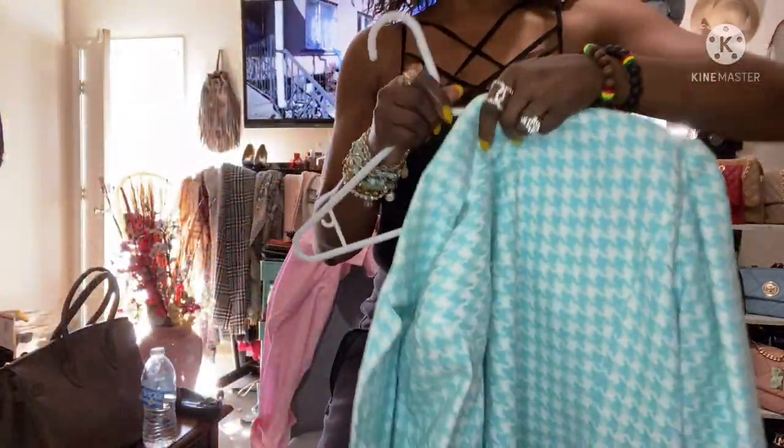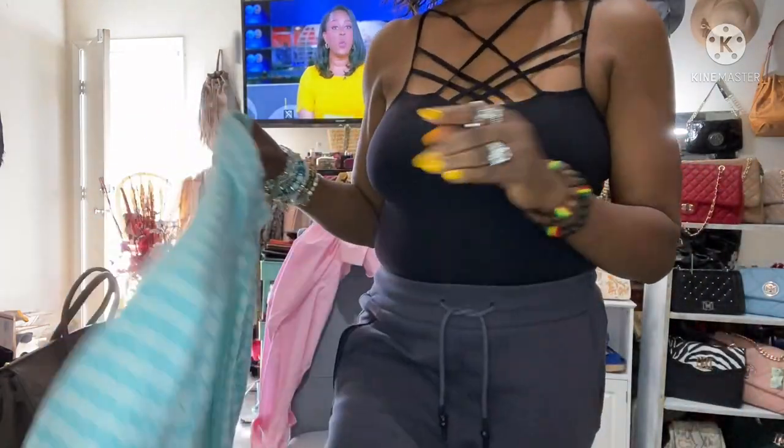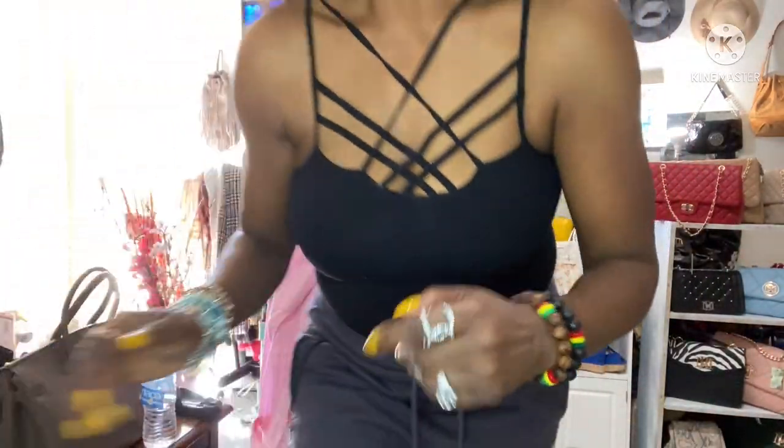So yeah, I'm going to do the jacket. I might as well just stand up and do it because I'm not going to keep putting my shirt on. So sorry, guys.